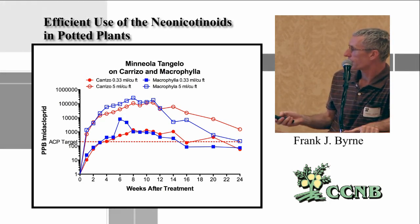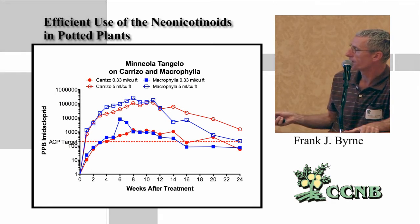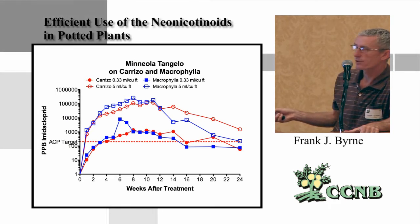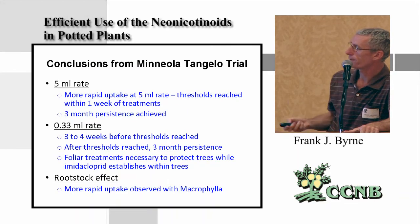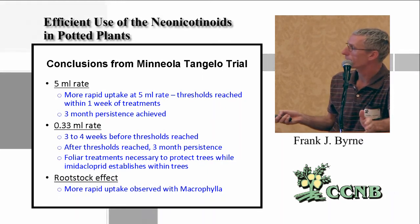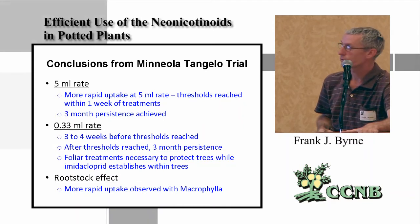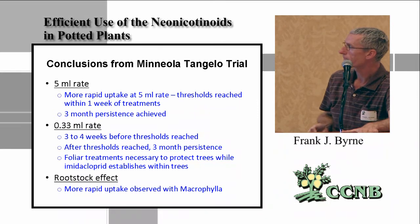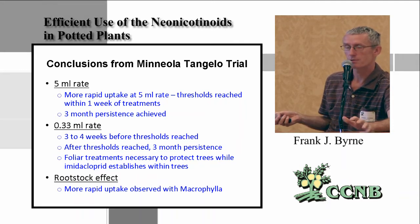But what we did find was that it took, in this particular instance, 3 to 4 weeks before the material established at the lower rate at the target threshold for ACP control, the 200 parts per billion. However, once it did establish, we easily got 3 months control after that period. And at the 5 mil rate, we certainly got more rapid uptake, and the thresholds were reached within 1 week. But of course, you saw the exorbitant amount of material that was actually present in the trees at their peak. So with both the 5 and the 0.33 mil rates, we did get excellent persistence once the material was established in the tree.